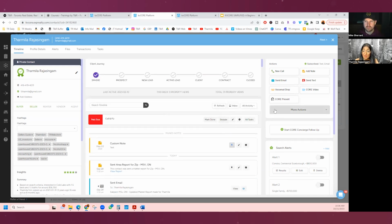And then the other part, going back to the follow-up aspect of things, I just want to move our camera to the side. You can add a note right here and pin it to the top.